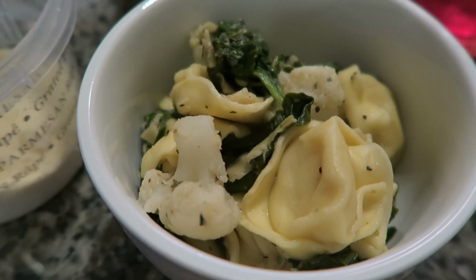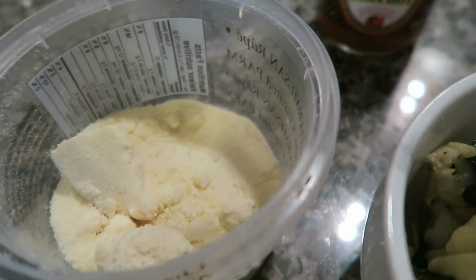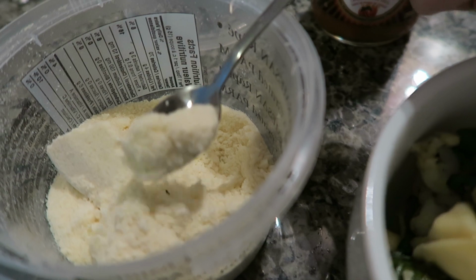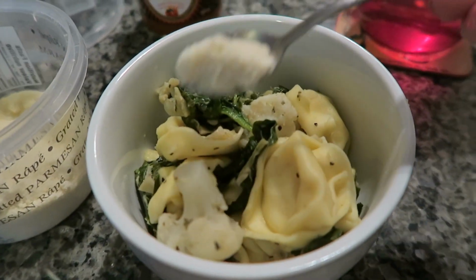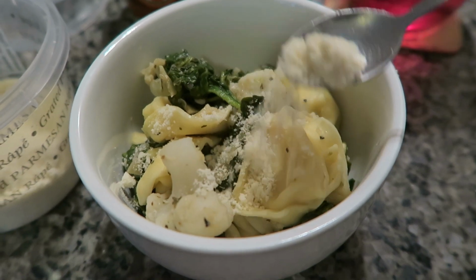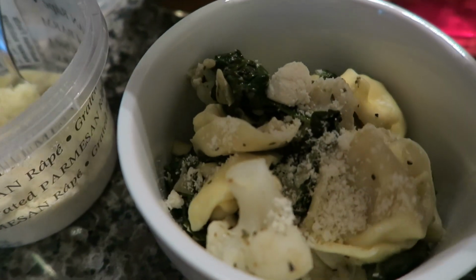Here is my portion of tortellini. This is a pretty small bowl, but I'll probably get seconds. And I'm just gonna add a little bit of parmesan, I think I'll just do this little spoon. And I like to kind of do it in layers. So once I eat the top layer, I might put another spoonful. That was a big chunk.